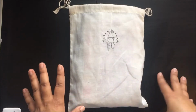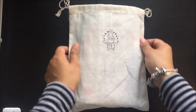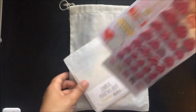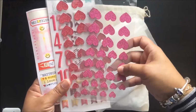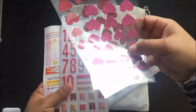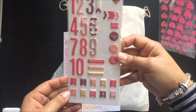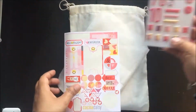And I don't even have all of the elements that came with the kit, but this little pouch did, which I think is adorable. And I got a bag of stuff, and some of it is actually in the bag that I take with me everywhere. But I got these pink and red heart stickers, which I think are adorable. I got this Heidi Swap Puffy Numbers, and I've used some of them already.